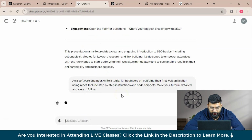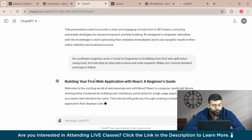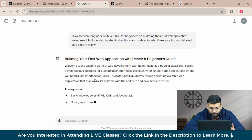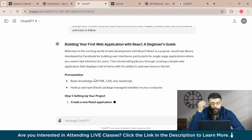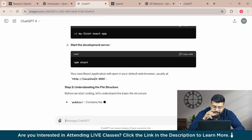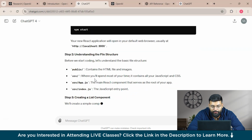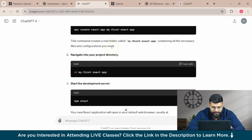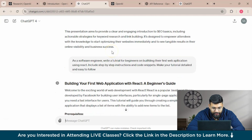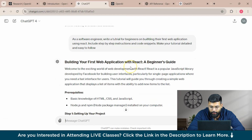So you could see that GPT-4 has started generating the response, and similarly you could ask him to generate some code for a particular application, or you could also create a website by just asking him for the HTML file, the CSS file, and the JavaScript file, and what options or applications you want the website to have. So first see the response that ChatGPT has created. You could see that he is writing a tutorial for beginners on building their first web application.